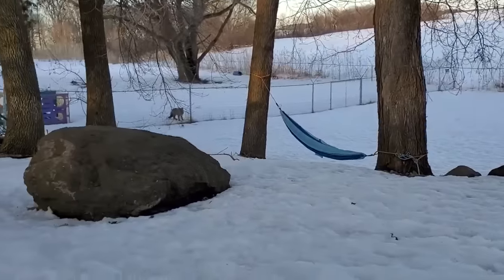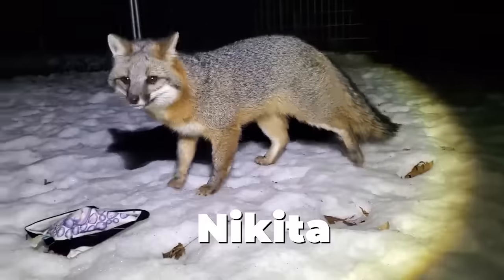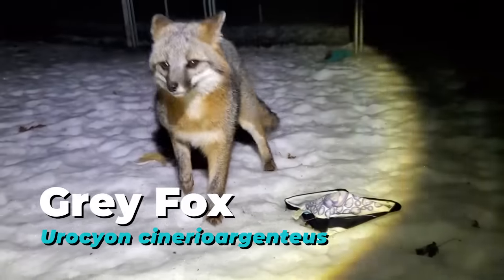And Vixie is a silver. She is a color morph of the red fox. This is Nikita. She is our gray fox. Gray foxes are the only species of fox that can climb trees vertically.